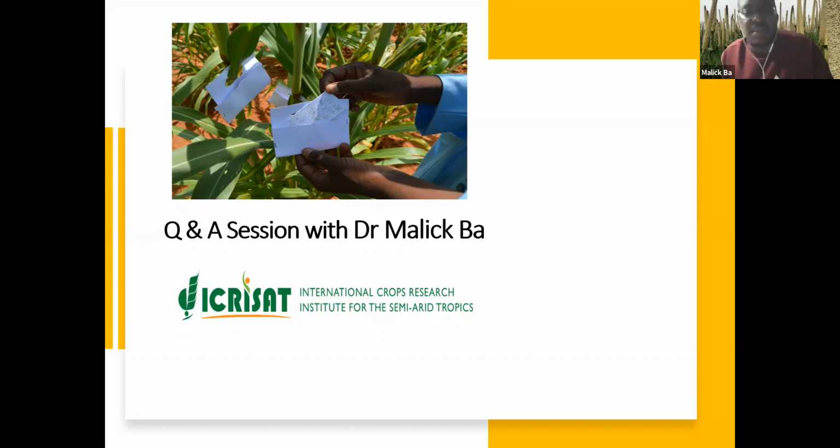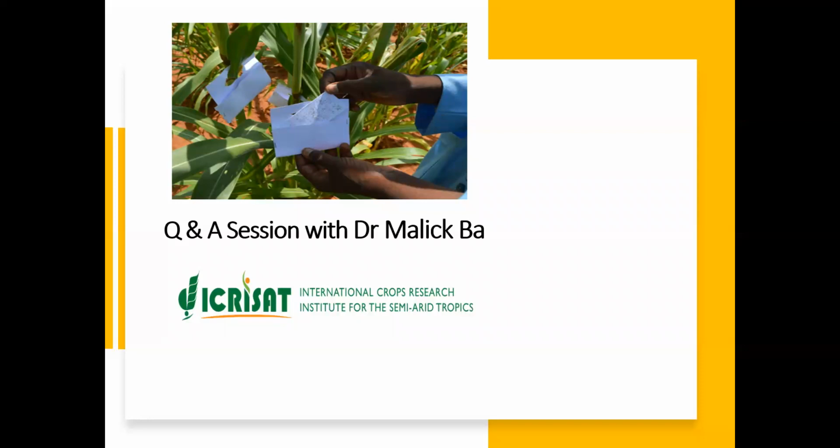Yeah, of course, it can be damaged by rain. So you have to check the forecast before deciding the day to release your parasitoid. Usually we also put them in an envelope. The envelope somehow can help, but if it's a heavy rain, it won't help. But definitely you have to check the weather.